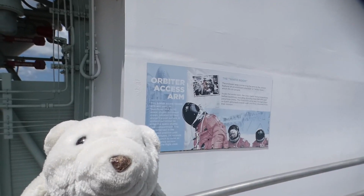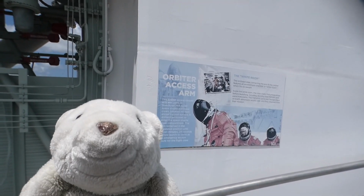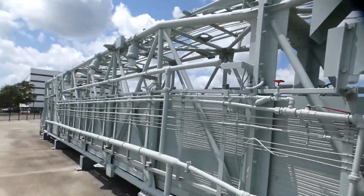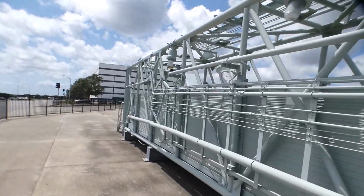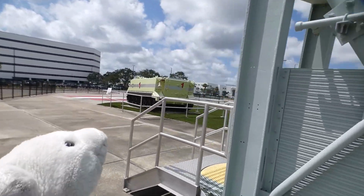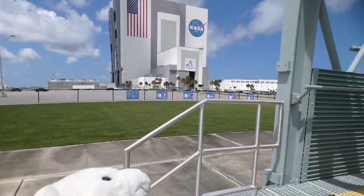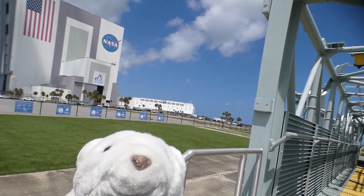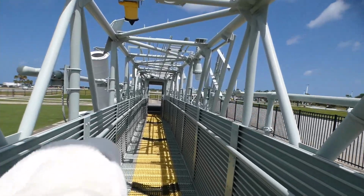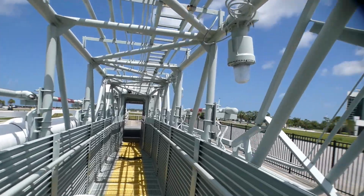And this is the actual crew access arm from LC-39A that we saw earlier that was used to enter the shuttle orbiter. Imagine yourself in a spacesuit or one of the team helping the astronauts get in what looks like an airplane sitting on its tail. There are conduits for wiring overhead and lights because sometimes your launch time was at night.